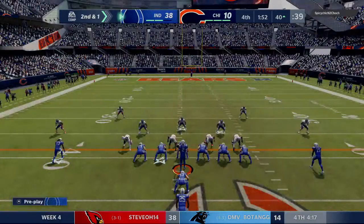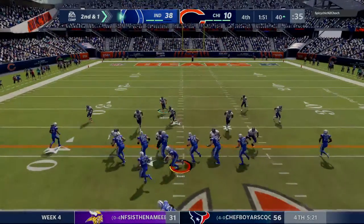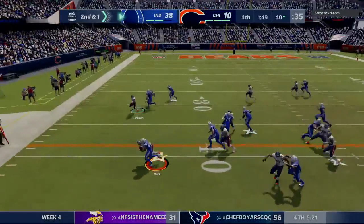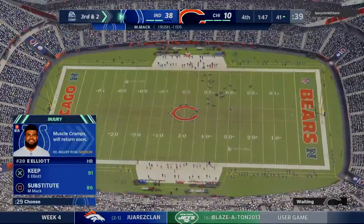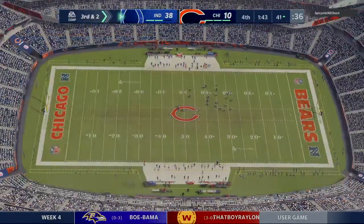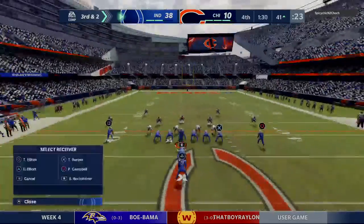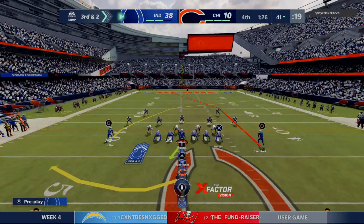The previous run, good for 9. Here's 2nd and a yard. They'll run it here. This is Marlon Mack. And he'll lose yardage here. Back at the 41. Well, I would have figured after the 9-yard run on the previous play, getting 1 more yard wouldn't have been much of a problem. But apparently it was. And now it's 3rd down.